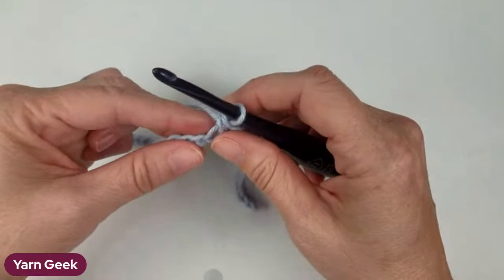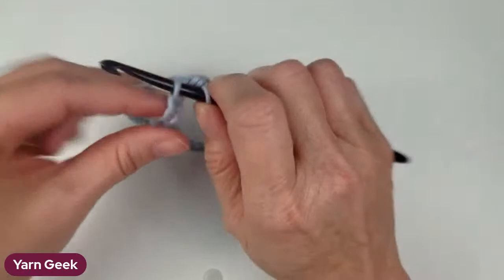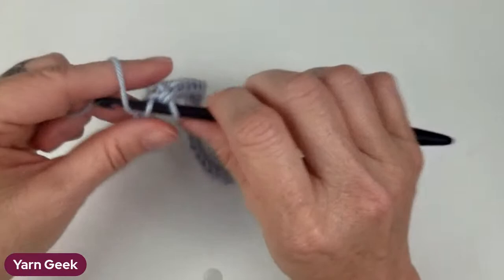Paul Simon, thank you, Ed. How many chains? 39 chains. And you'll start with a single crochet in the second chain from the hook, crochet 38 across, and that first chain that you skipped will be the 39th.